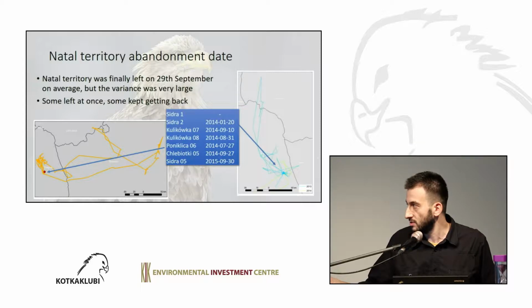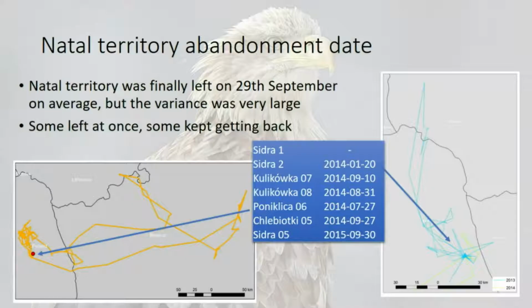And the other bird, which maybe doesn't look like here, eventually at the end of July left and then went back, but never returned to the vicinity of the nest site, and stayed in Biebrza Valley.